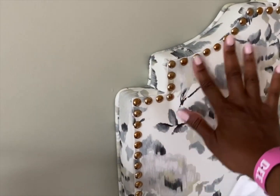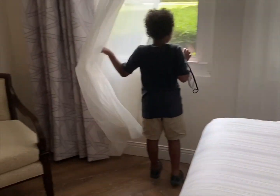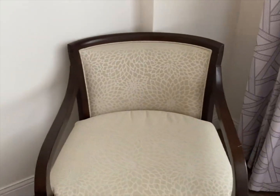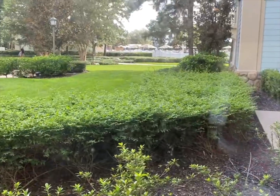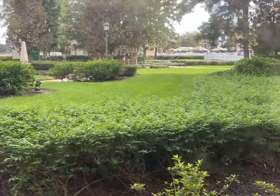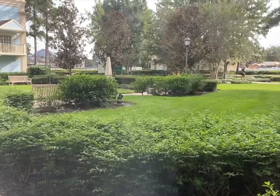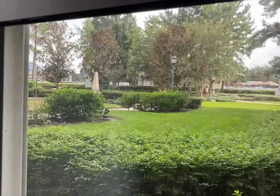Beautiful headboard, nice detailing here. We are actually on the first floor, and I love a bedroom that's big enough that you actually have a chair to sit in. And this is the view from outside of her room, and it looks like there's the pool over there, so we'll be hopefully spending some time at the pool. And through the trees right there, you might see the top of Planet Hollywood. So that's how close we are to Disney Springs.